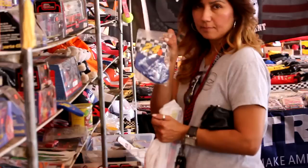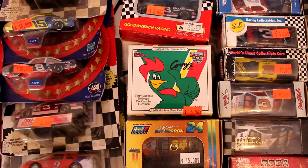Is that a stocking or? Yeah. That's cool. Oh, but it gets better. Look how cool that is. Every year, any year, any driver you could think of, it's pretty cool. But it gets better.